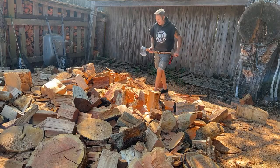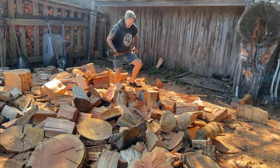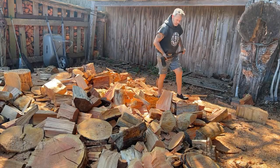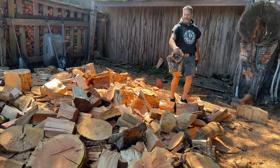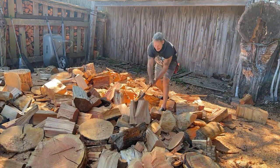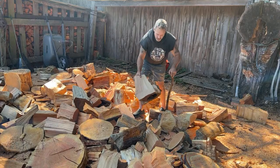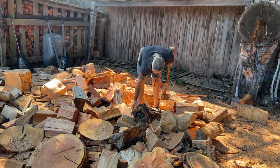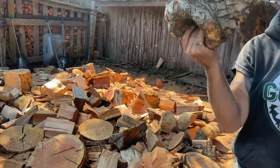We're down to the total nitty gritty now. Look at this. This stuff's maple and it's really knotted up. Look at this guy. Look at that. It's all about where you hit the wood, friends. It's all about where you hit the wood.